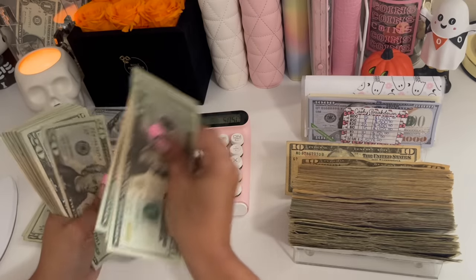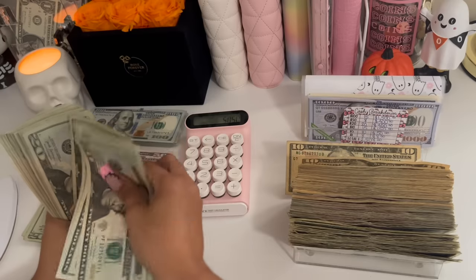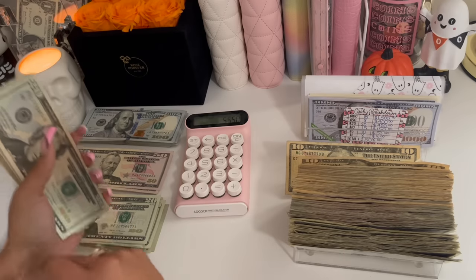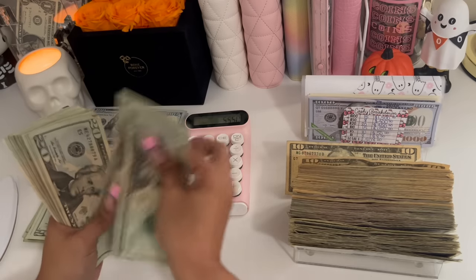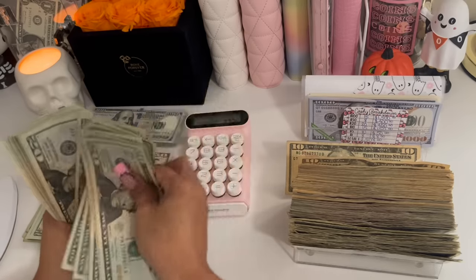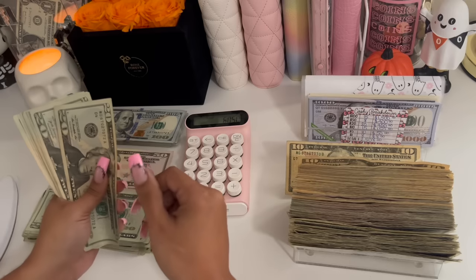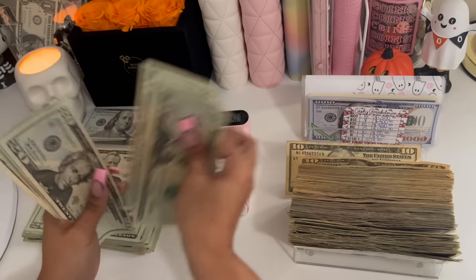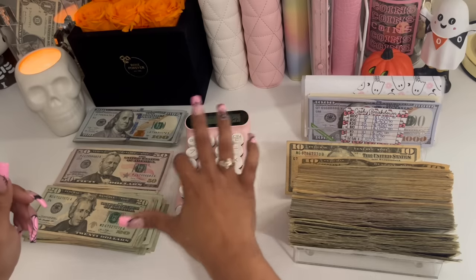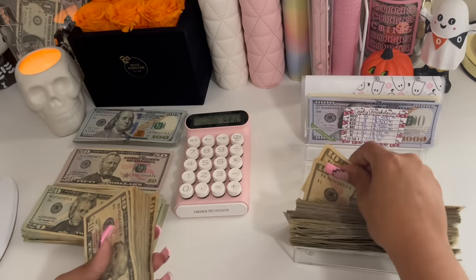20, 40, 60, 80, 1, 2, 3, 4, 5. So that is another 500. So we're at 5,550. Another group of 20s, 1 through 5. Another 500. 6,050. Then 20, 40, 60, 80, 1, 20, 40, 60, 80, 2, 20, 40, 60. So 260. 6,310 dollars. Grab the tens.